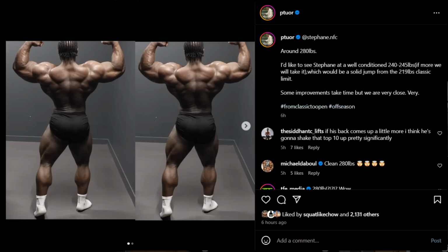I think it can be enough for him to win the France Pro and go to the Mr. Olympia as soon as next year. But we'll see about that.